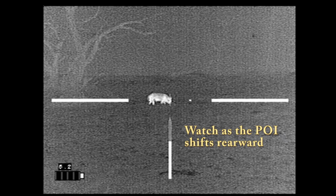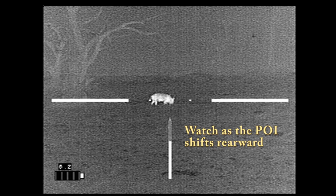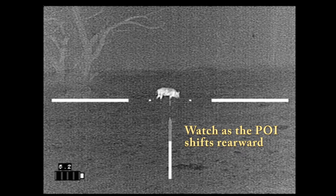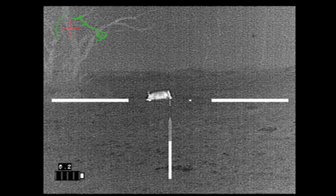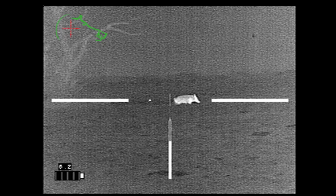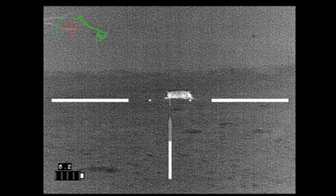When I engage this 150-pound hog, I failed to adequately and properly execute the shot placement plan. I ended up putting a 62 grain Federal Fusion round into this hog's shoulder. As you can see in the video, the hog ran off to die later.